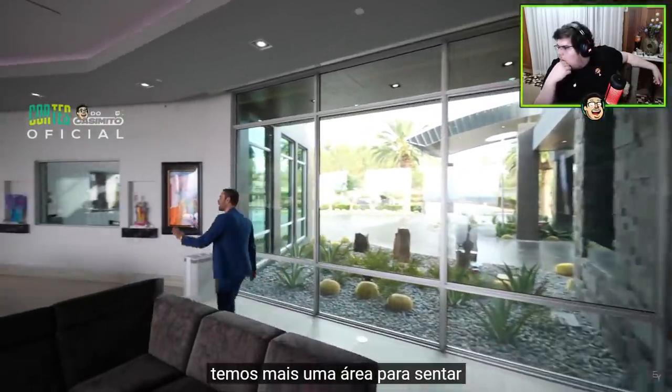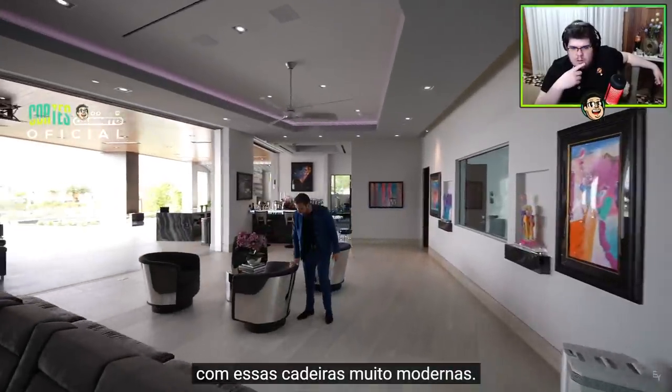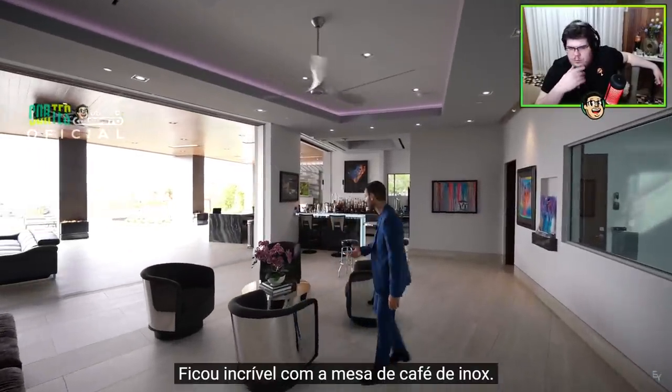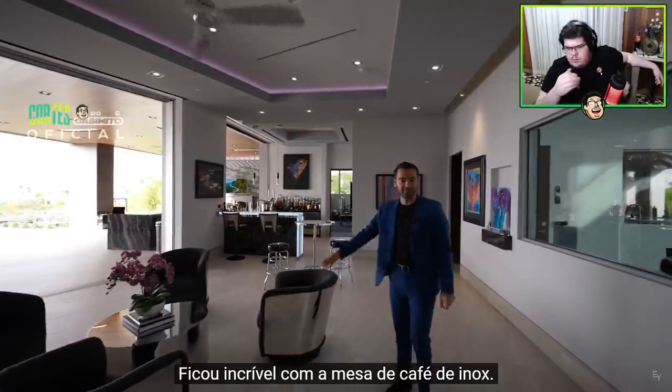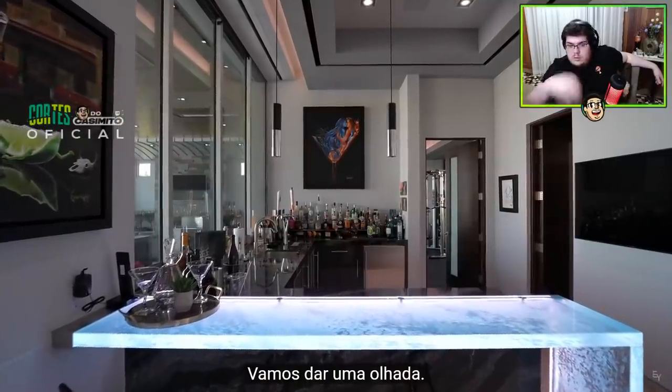And following here, we have an additional seating area with these sleek chair setups. That looks really cool with a stainless steel coffee table. And following here, we have the bar. Let's check that out, actually.